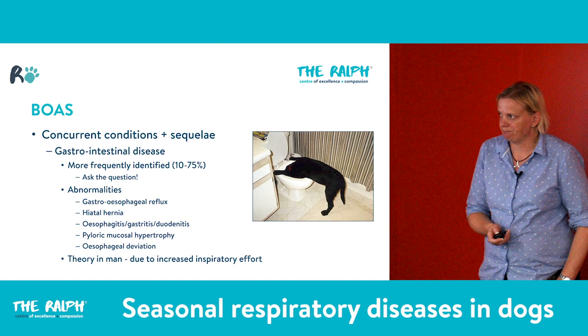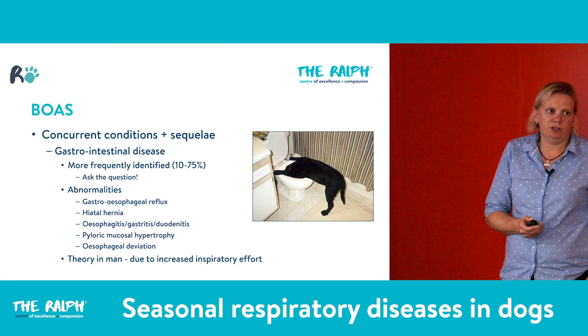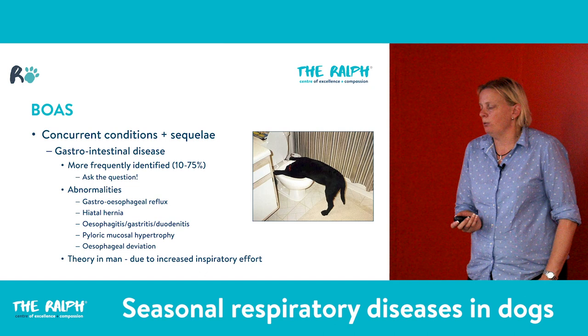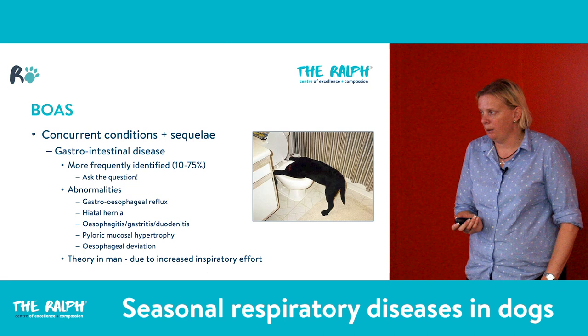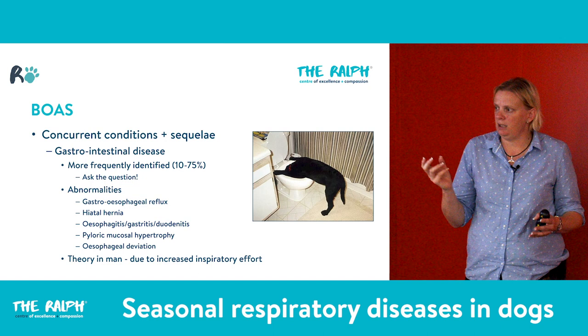The abnormalities we can see are gastroesophageal reflux, hiatal hernia, inflammation of the gastrointestinal tract, hypertrophy of the pylorus, as well as esophageal deviation. What's interesting is we don't quite know what the cause is in animals, it's not been published, but the theory in man is that with the increase in respiratory effort, you get increased pressure in the abdomen, there's a massive difference between the abdomen and the thorax pressure, and then the gastroesophageal junction goes through the hiatus.